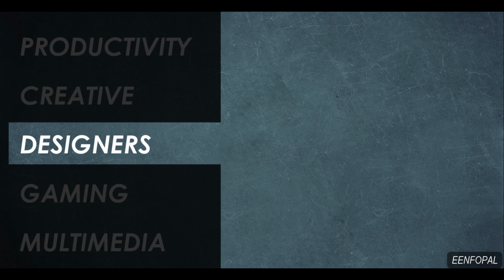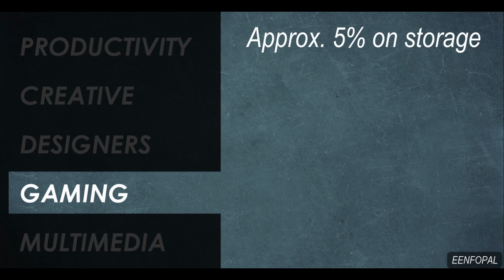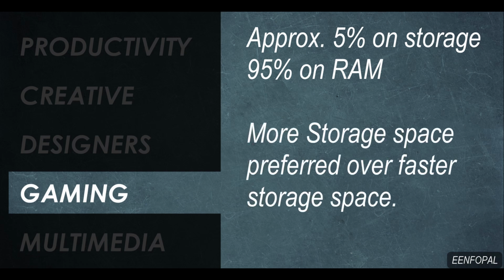Now let's consider some adverse use cases like gaming. Here the application or the game depends on the storage on 3 occasions: when you launch the game, when you close the game, and when you save the game during gameplay. Now this is only about 5% of the entire gameplay. The other 95% of the time the gameplay runs on your random access memory. So a hard disk may take a longer time to load the game, but the gameplay experience remains unharmed. Also, games include a lot of game data, so a larger storage is always preferable over a faster storage.